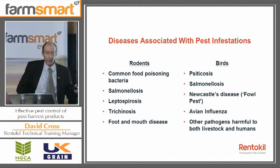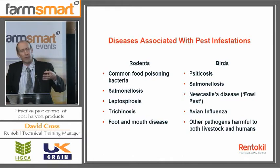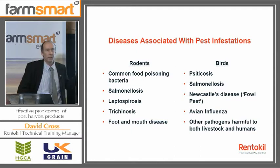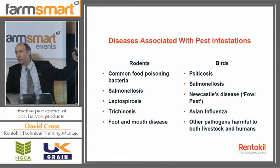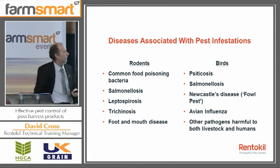It's not uncommon, therefore, exactly the same as the rats and mice. If they're reflecting the environment that they're living and feeding in, any bacteria in the landfill site will be reproduced in the droppings. And if those droppings happen to be on the flat roof of your grain store or something like that, there is inherently a risk there very close to your product.